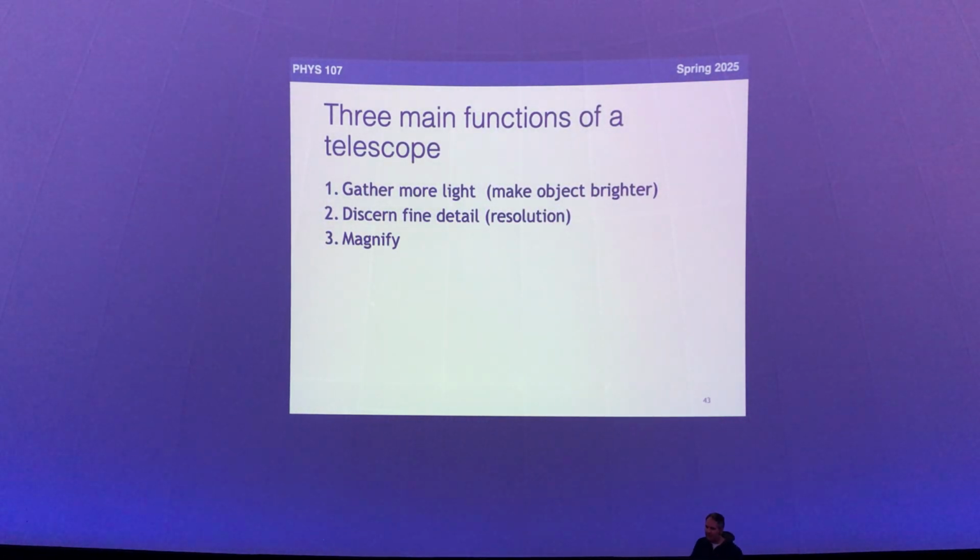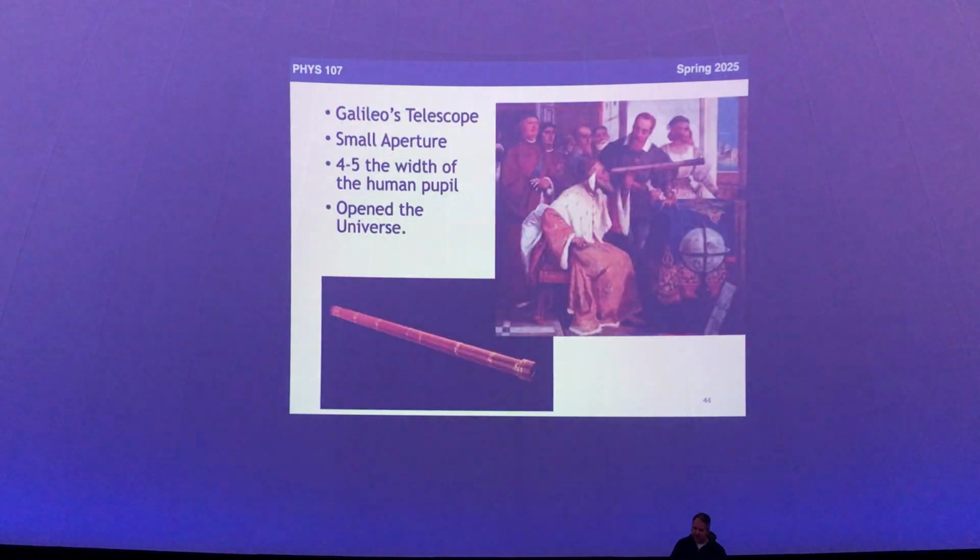So there are three main functions: gather more light, that's actually the main one; decide finer detail, resolution, that's the secondary one; magnify being the absolute last one. Really, if you can see fine detail, magnification is relevant to blow up the picture.